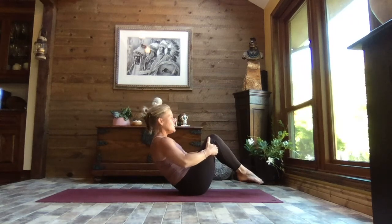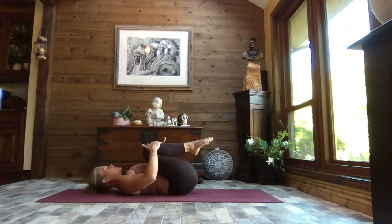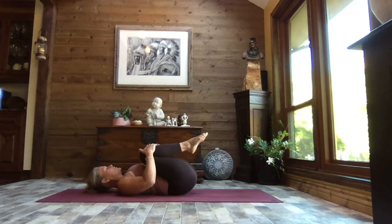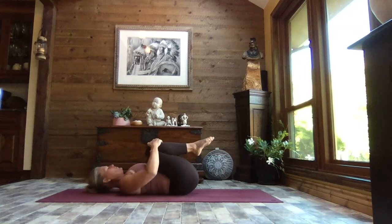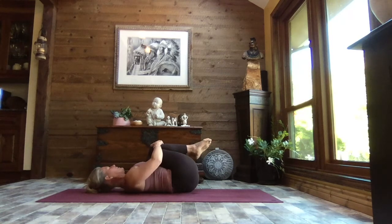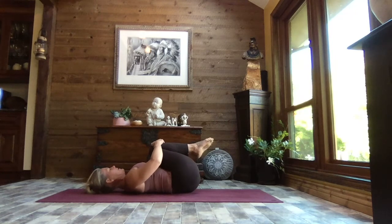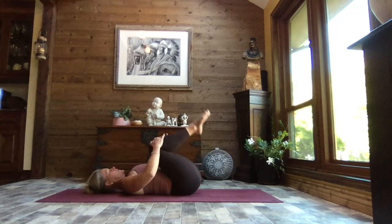Now this last one, we're going to go slow. And we're going to take it down and stay down. Pulling those knees in. Transfer your hands to the tops of your shins. Oh, pull those knees in. And just gently rock side to side. Realigning the pelvis, a little massage for your back. Nicely done. Coming back to center, let's extend those legs.